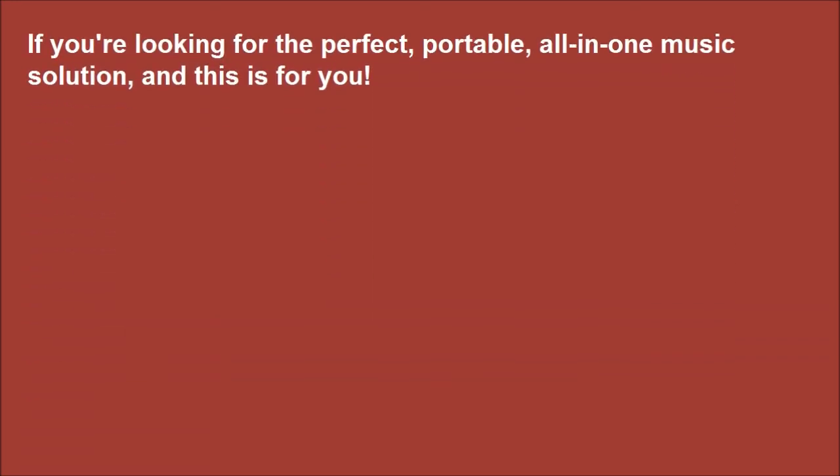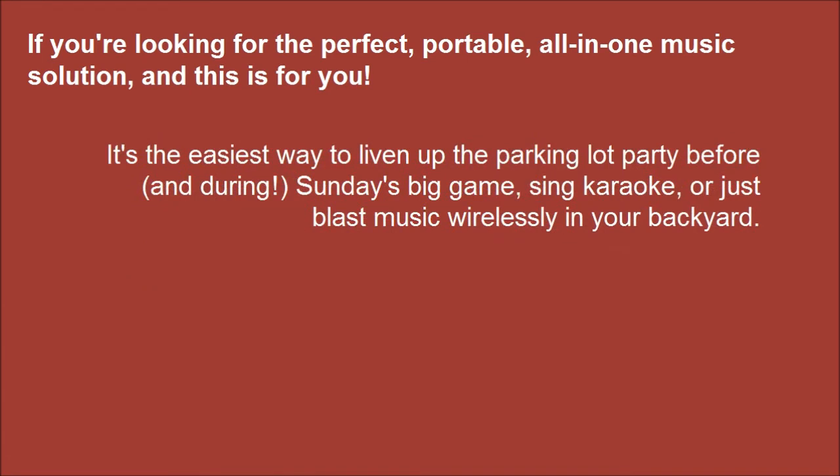If you're looking for the perfect, portable, all-in-one music solution, this is for you. It's the easiest way to liven up the parking lot party before and during Sunday's big game, sing karaoke, or just blast music wirelessly in your backyard.